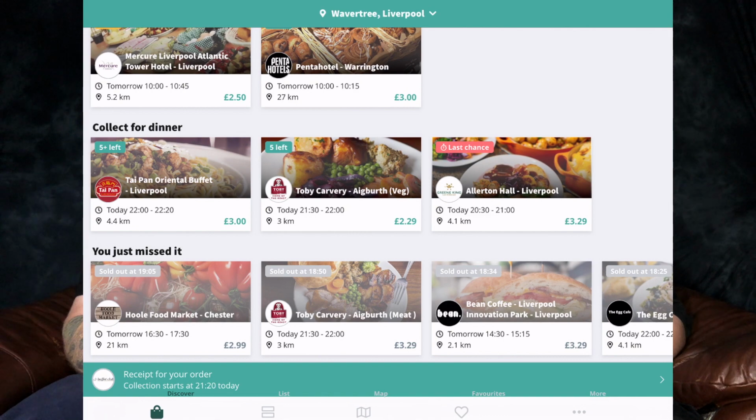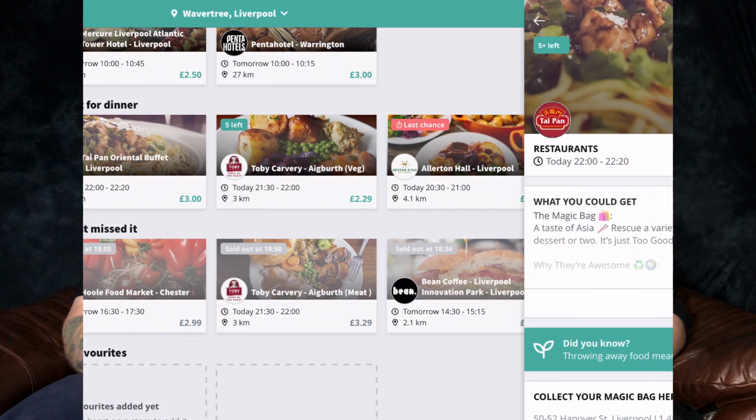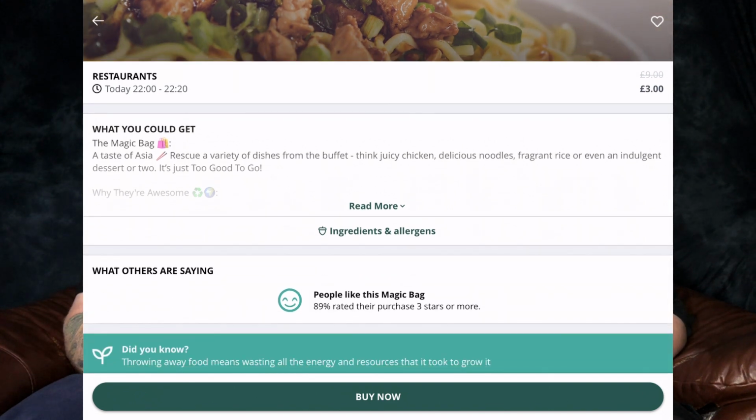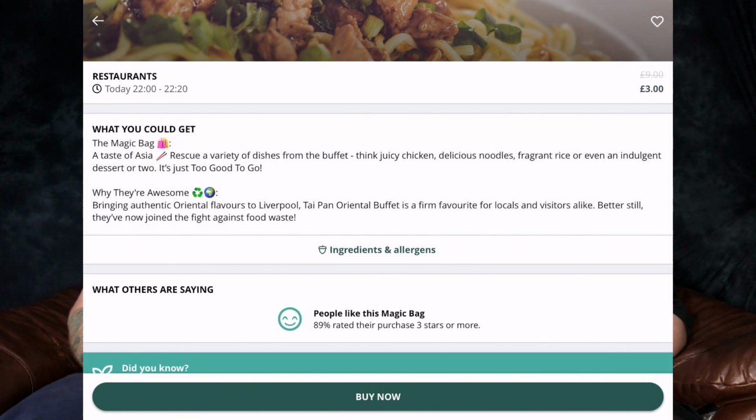So you see on all of these, collect for dinner, Taipan Oriental Buffet in Liverpool, so that's the buffet in town. If we click on that, you can see it says today between 10 and 10:20, so that means if you buy this, you need to be there between 10 o'clock and 10:20, otherwise you don't get anything. You can get there earlier and wait. That's what I normally do when I'm using this.